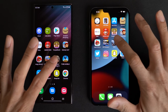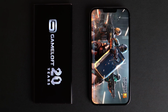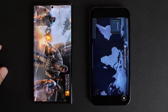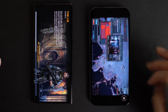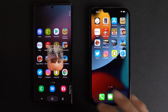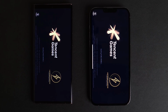All right, Modern Combat 5, let's go. And let's see what is happening here. Okay, iPhone's going right into the game. And then the S22 Ultra, some introduction here. Let's see, extracting files. All right, so the boot up sequences are a little bit different. So you can take this one with a grain of salt. But generally speaking, it's going into the game at a good rate. Next up is PUBG.